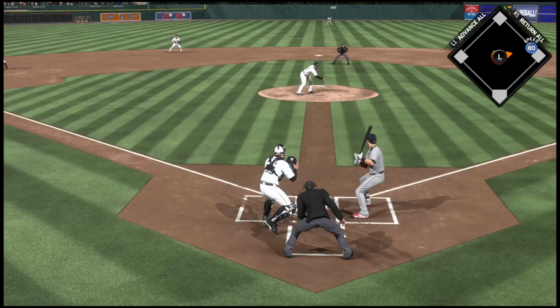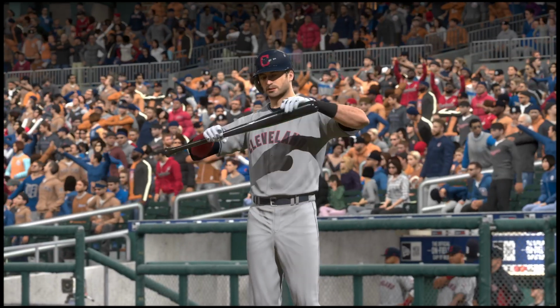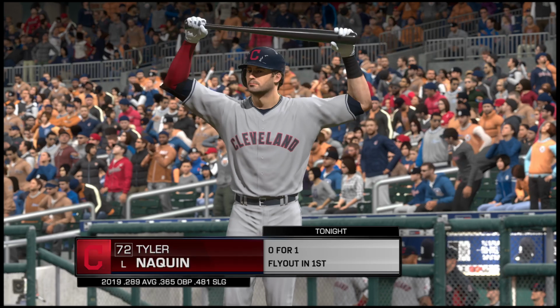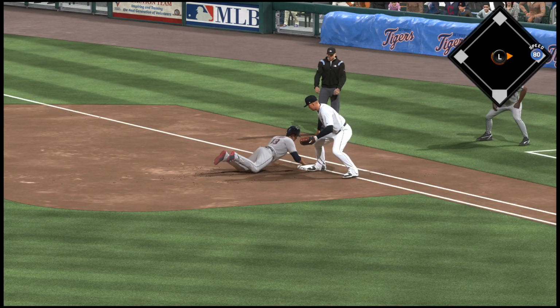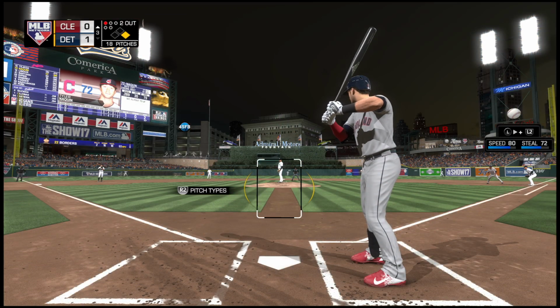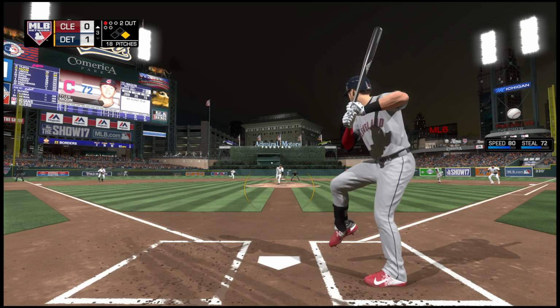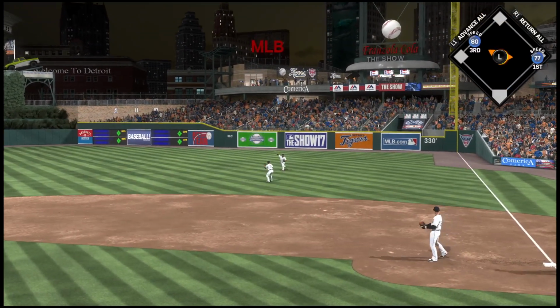Into the box, Tyler Naquin. Pitch out, nothing doing. Throw over to the bag, and a dive, but he's back in there. Runners off for second, grounded to the right. And that finds its way through for a base hit.